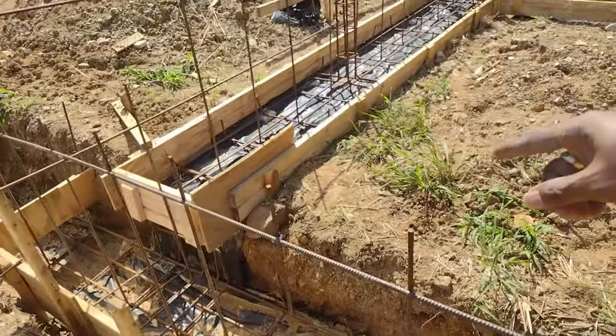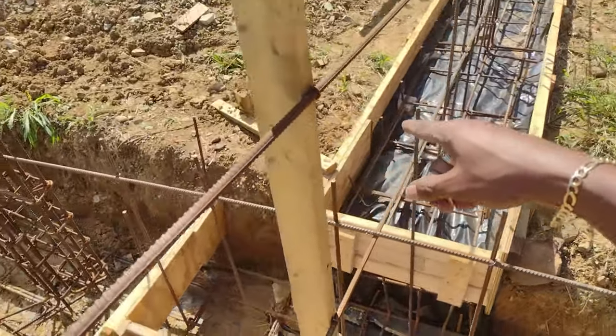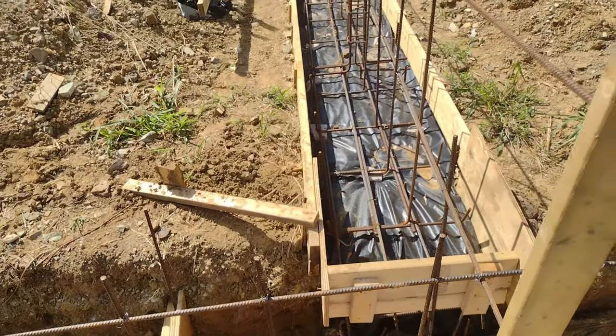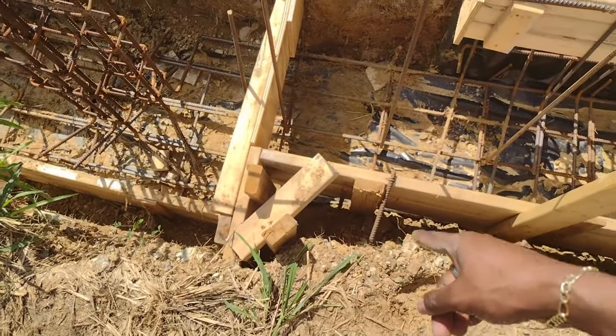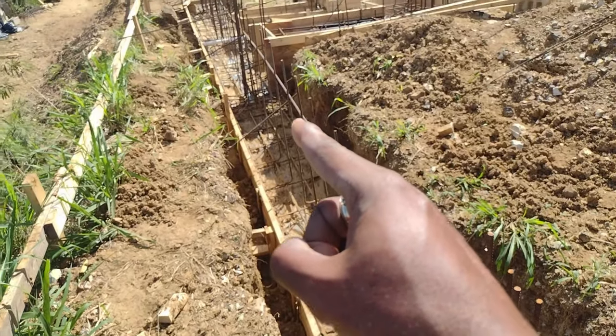Even on the inside, they put a steel on the back, and they put this piece of lumber to tie it in. So I think where the area has a lot of pressure, like here, they put a lot of bracing all the way down. It's bracing all the way down on this side.